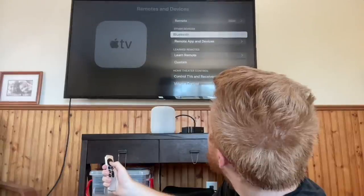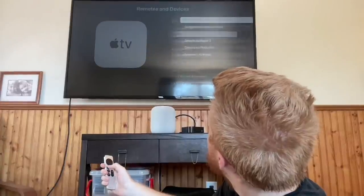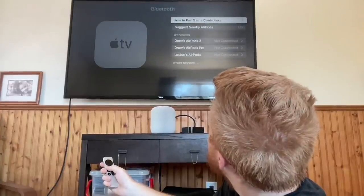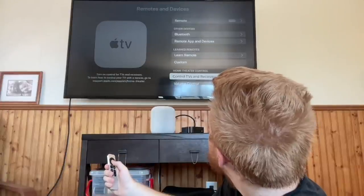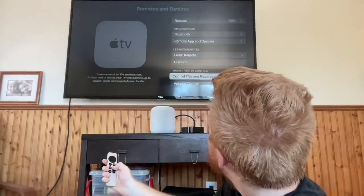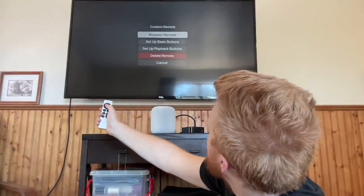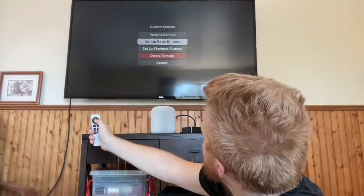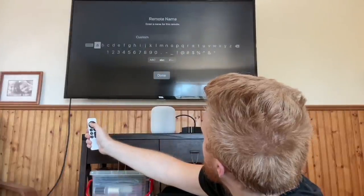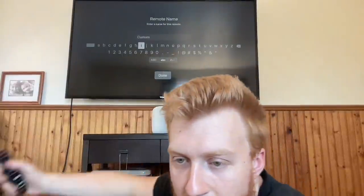Where'd it go? That's my phone. Got it. There's my AirPods. Oh, that's nice. Control TVs and receivers. Volume control auto. Did it just completely set up basic buttons? Wait, what? Remote name. Is that this? Okay, so it learned it, because this works, obviously.